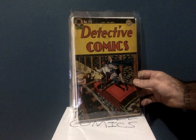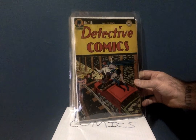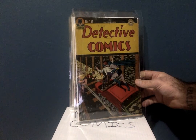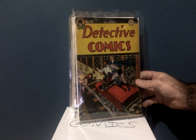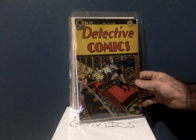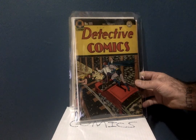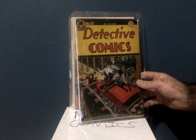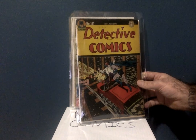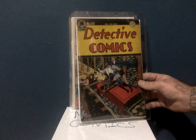slash VG. And the only reason why it's that grade, this would easily be a fine, but the centerfold is detached at the bottom staple, only at the bottom staple. Yeah, but I'm really happy to have this. But it looks so much better. So I'm glad I got it. But on eBay, it'd probably go for about 100, not 160. But it was my first Golden Age Batman. I was like, I gotta have this. So I bought it.